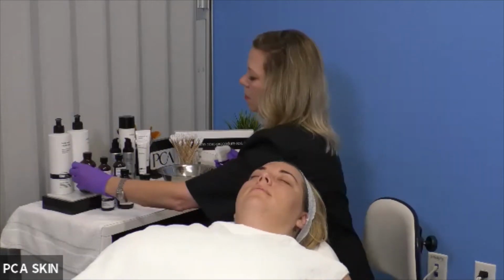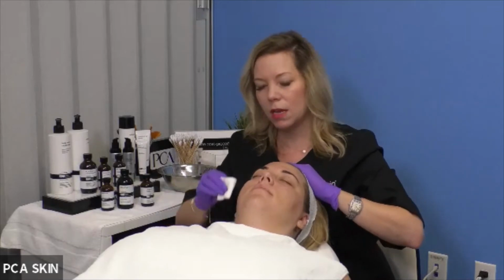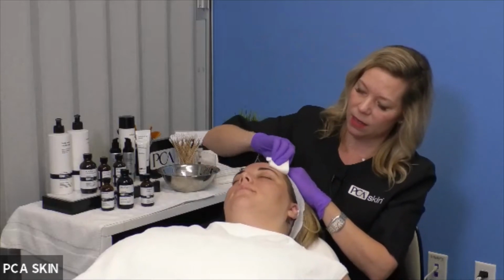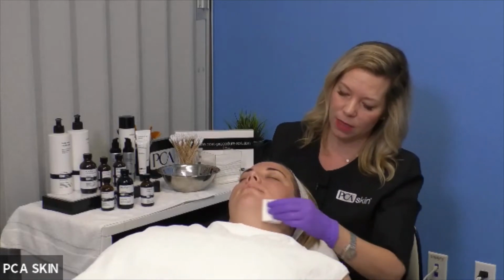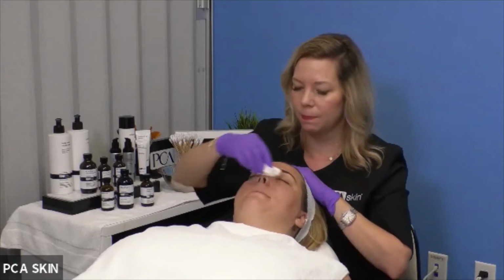So evenly apply that second layer of the PCA peel. And so this is essentially helping us to loosen the stratum corneum. So as we move in to our next peel formulation, we'll get really nice, even, deeper penetration.